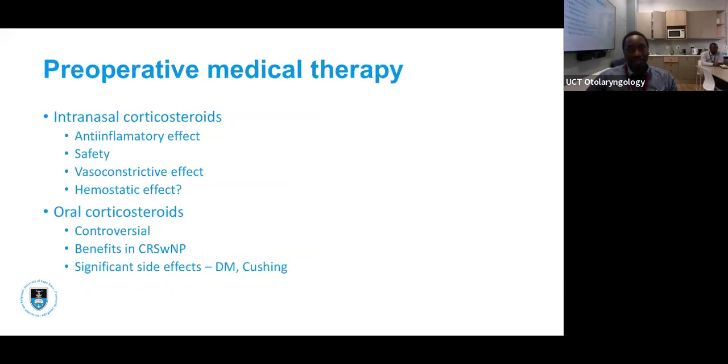In the initial steps of managing sinus diseases, which are mainly inflammatory, the clinical efficacy of intranasal corticosteroids in all different forms of sinus disease, with and without nasal polyps, has extensively been studied. It is recommended as medical management for most of the conditions, and offers a favorably safe profile for use. On the other hand, for oral corticosteroids, there's controversy in their utilization. One has to weigh the risks and benefits of using systemic corticosteroids.